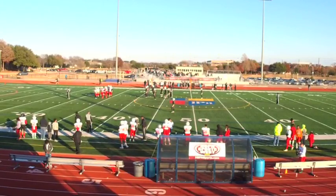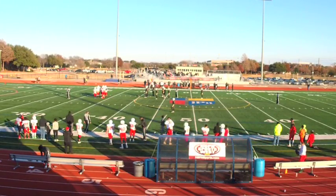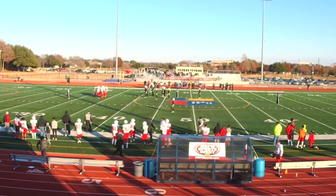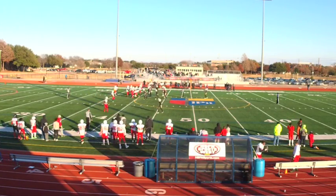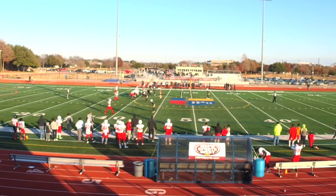David Hill here with HSPN Sports, bringing you some play-by-play of this entire 8th grade game between North Texas and South Dakota. This is the first possession for North Texas as they line up on their own 40. They come out in a 3x2 of their own.